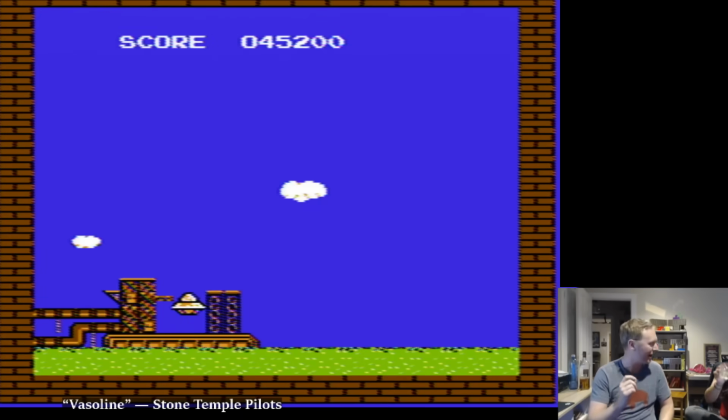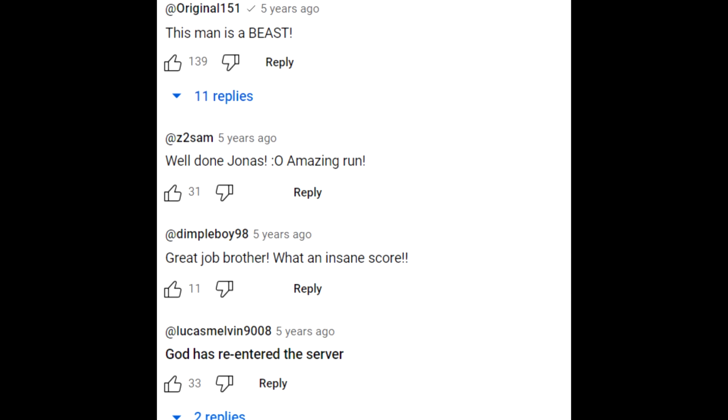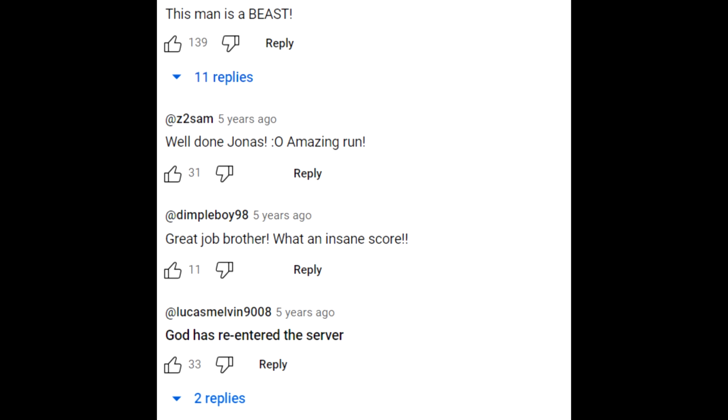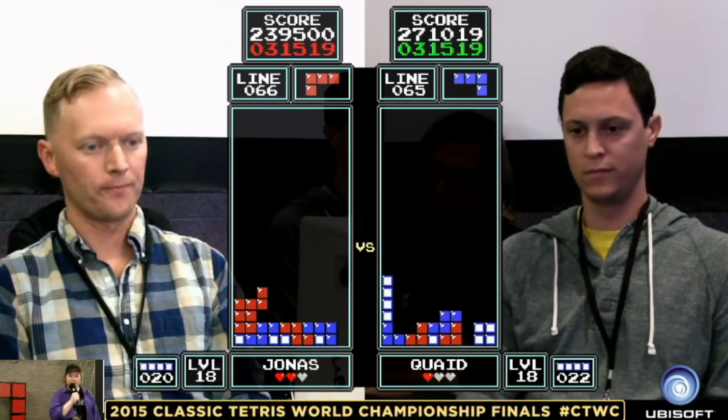A 15,000 point improvement to the world record. This was the state of NES Tetris in mid-2018. There were many good players, some of whom could score over 1,000,000 points. But when all else was held equal, Jonas usually came out on top. He always won the world championship. He had the score record, and it was intimidating to compete against him. It seemed like, as long as he wanted to hold the high score world record, he'd be able to do so. That is, unless Corian had something to say about it.